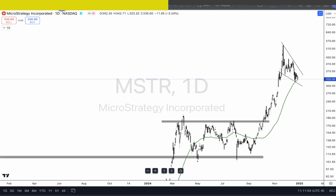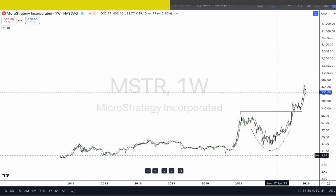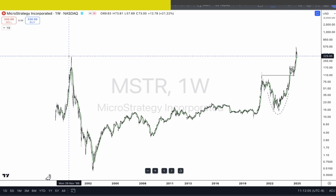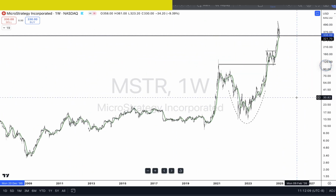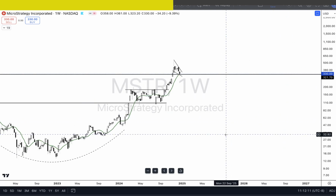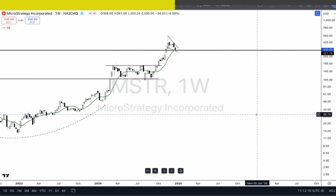Just for kicks, let me just do this real quick. Let me draw that neckline in there, that all-time high neckline. So let's get this. There we go. Yeah, boy, this is such a beautiful setup right here. So hopefully that makes a little bit of sense.